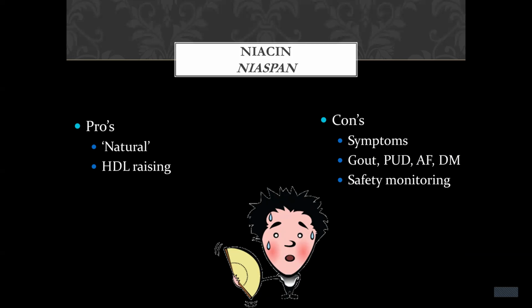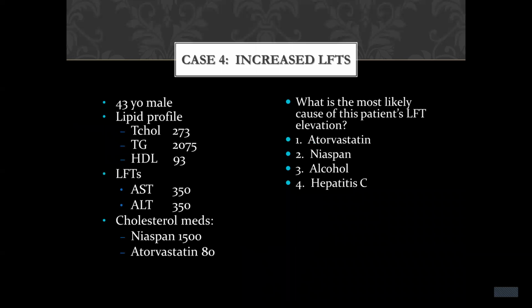However, you really have to be careful. You cannot give it when someone has atrial fibrillation, gout, peptic ulcer disease, etc. You have to tell them to avoid spicy food and things like that because of the risk of palpitations and things like that.